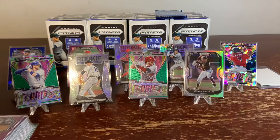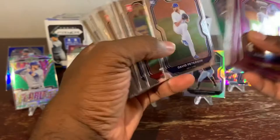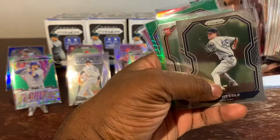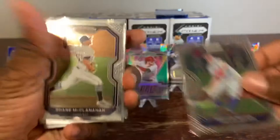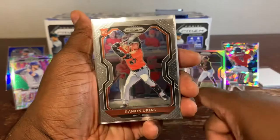All right. Let's go into the last pack. Last box. Put the bonus in the back. Make sure I did that right. I don't think I did that right, but I don't know. Whatever. Let's just jump right into it. Mr. Patterson, rookie. Mr. Hawk. Yordan Alvarez again, Lumberjack. Mr. Dansby, Jose Garcia.